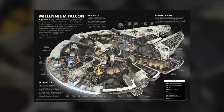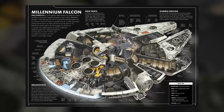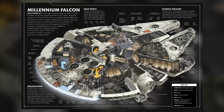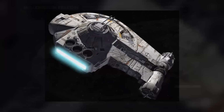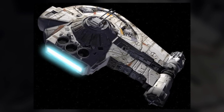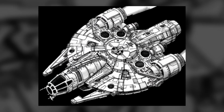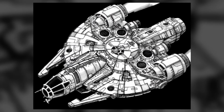The YT series was a class of light freighter ships developed by the Corellian Engineering Corporation that was very popular among the smuggling community. Famous ships like the Millennium Falcon and the Outrider were both YT freighters. In this video we'll be covering every ship in the YT series that appears in either Legends or canon materials.